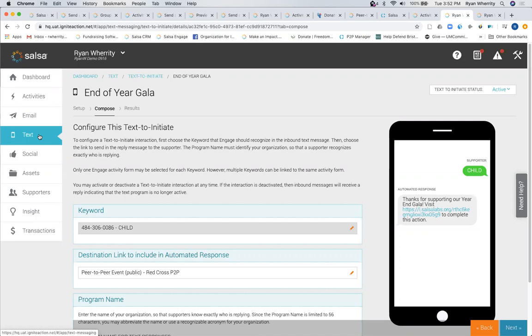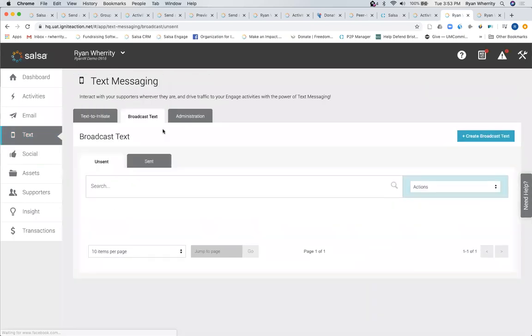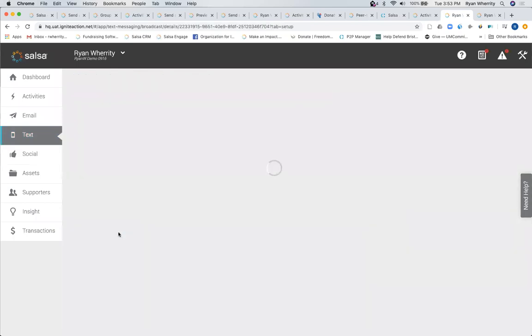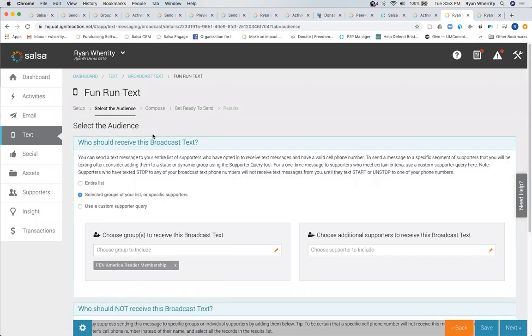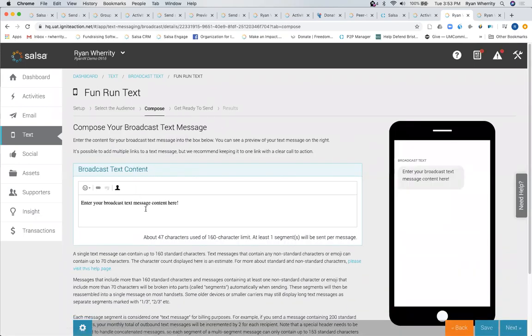So something to consider, especially in the short term, but this is both text to initiate, or text to give to that specific number, and it will ping back the page for them to donate through. Or this can be more so broadcast texting. So rather than just sending an email, which is fine maybe for most of our list, maybe we want to identify the most engaged supporters that we have a mobile number for, that we can then compose a broadcast text option to separate ourselves from all the emails that everybody's getting nowadays.